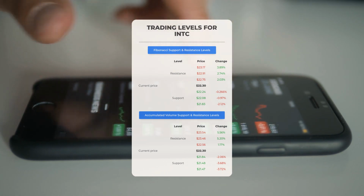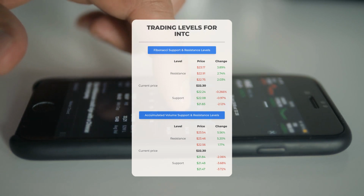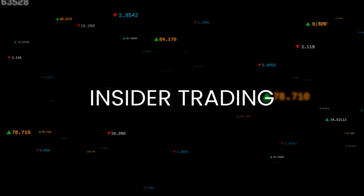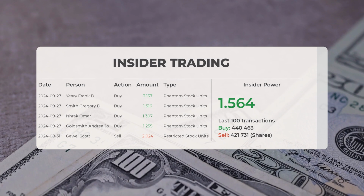On the downside, Intel faces its first support level at $21.84. If this support level holds, it could present a favorable entry point, anticipating a rebound. The combined average rating for Intel from multiple analyst sources is to sell.